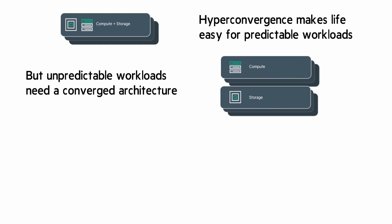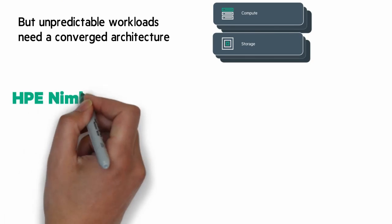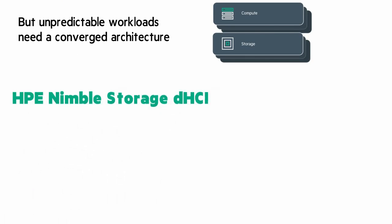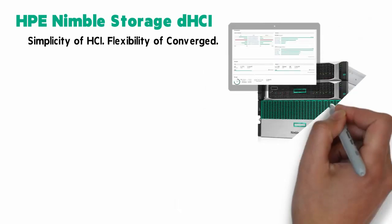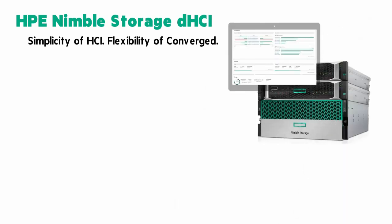This created an opportunity to build a unique solution that brings the simplicity of HCI with the performance, resiliency, and efficiency of a converged architecture. Introducing HPE Nimble Storage dHCI, a disaggregated hyperconverged platform that delivers the simplicity of HCI with the flexibility of converged.